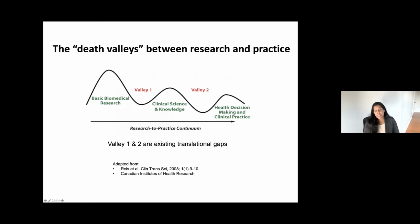So there are often these death valleys that exist, or these gaps between research and practice. We see these valleys that exist between more bench work type of research and clinical research as well. So there are two valleys that exist between biomedical research and clinical research, and then also between clinical research and that actual decision making. So there are two major translational gaps that we can see in this.